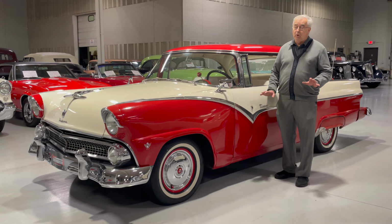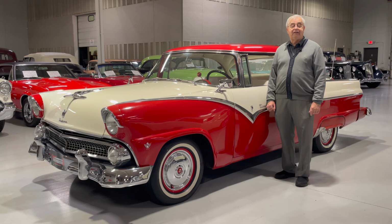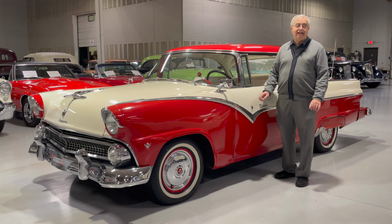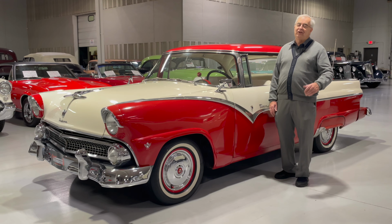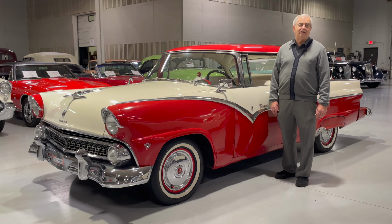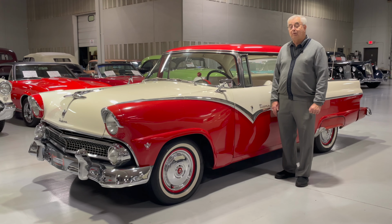1955, all Fords were still 6-volt. Someone has converted this to a 12-volt system, which really makes it start easier. I just think it's one of those things that the 55 Fords took them another year to catch on, but with that 12-volt conversion, it really starts nicely. You'll have to watch the video again to see all those other things when we do it.